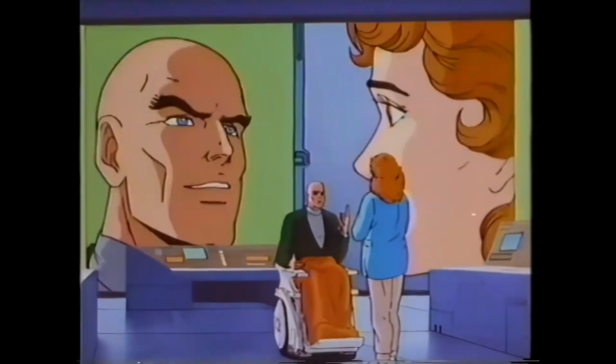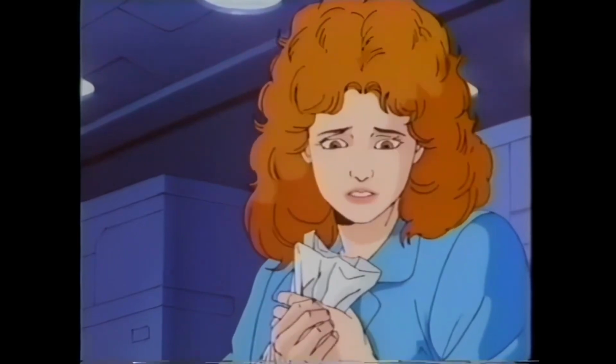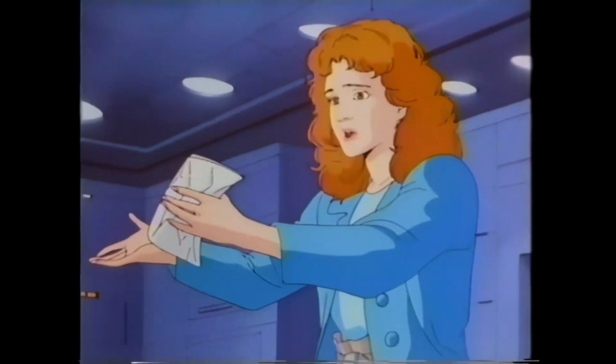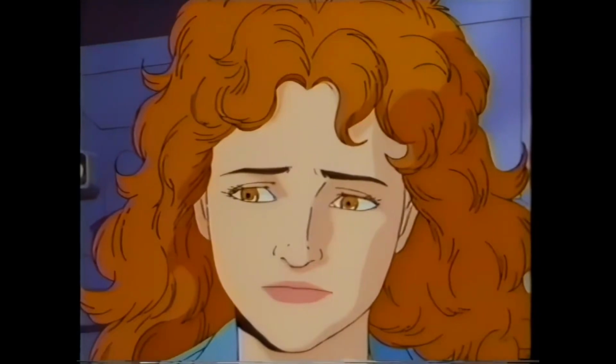Mutants? Yes. Kitty is startled by how much the professor knows about her and what she can do. Her parents don't even know about her abilities. He introduces her to Cerebro, a computer that helps Xavier find other mutants. After seeing this, Kitty realizes she's a mutant and takes it very well. I'm a freak. He's a mutant, a stinking mutant.